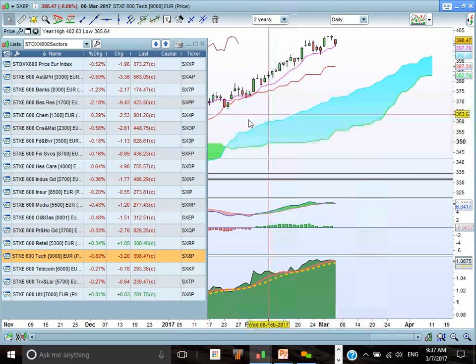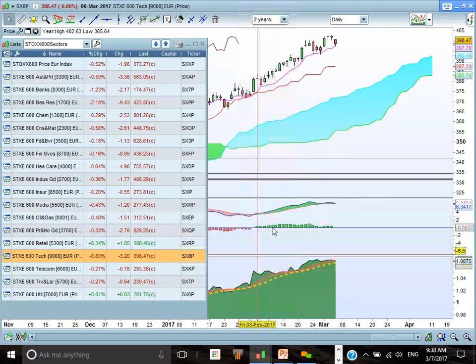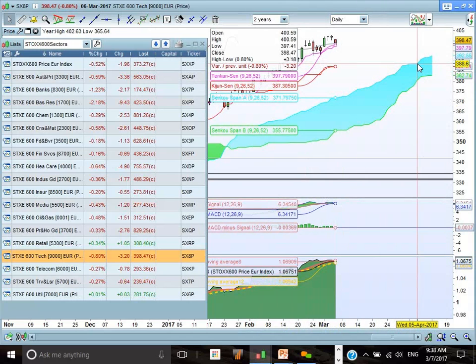Technology, nice steady uptrend, but extended. Need a bit of a pullback, but the price range is fairly tight, so there's quite a lot of accumulation going on in the sector. We're looking like we're going to get a MACD sell signal at some point soon. There's a bit of profit taking, so a consolidation back down to the 20-day moving averages would be an ideal entry point. Watch out for 388 as the next key support zone.